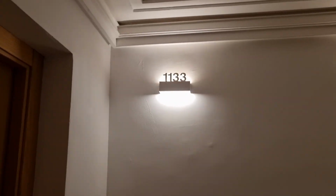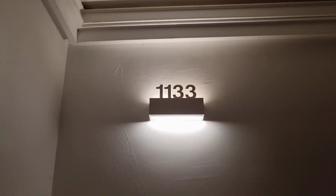Okay, so we've just arrived at the hotel. It is quite late by the time we've got here. Time is now 11 o'clock at night. So it's been a long old day, long old trip. Flight, everything's fine. Just got to the hotel, so we're in room 1133. No idea where we are in the actual layout of the hotel because it was on the back of a golf cart.